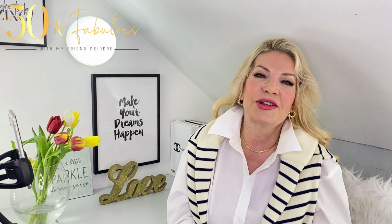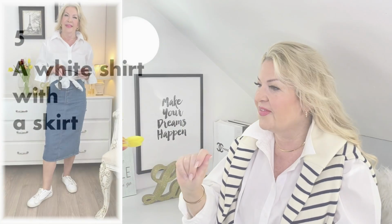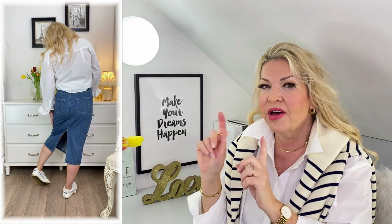We've been talking a lot about styling a white shirt with trousers or with jeans, but what about with a skirt? So this is my next way of styling it, a white shirt with a skirt. Denim skirts, like this one, in a fitted midi pencil style, are having a moment, as they say. If you want to invest in one thing, other than the white shirt, of course, that won't break the bank and will really demonstrate that you're with it, get yourself a denim midi length pencil skirt. It looks great, it's really practical, especially if you choose one with a slit so you can actually walk.